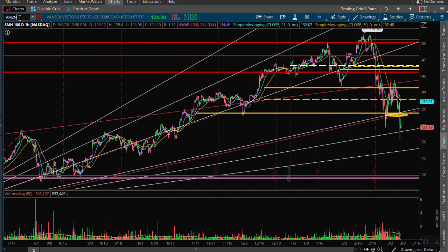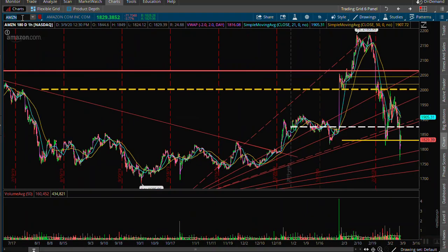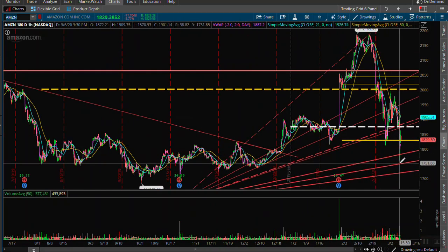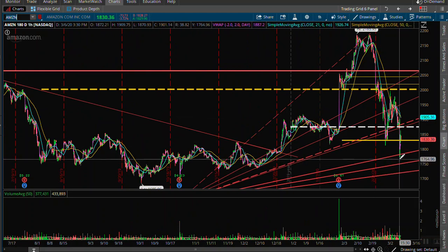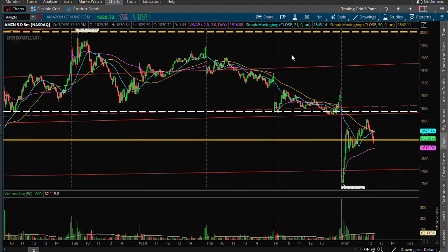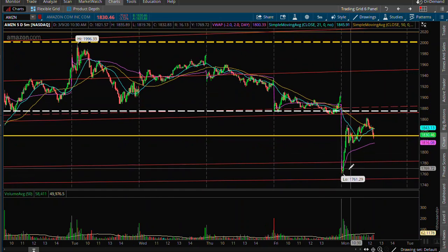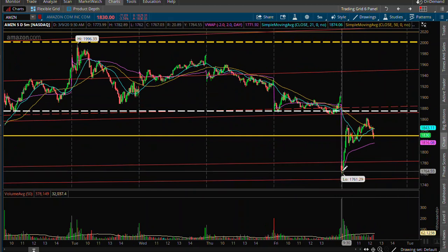Okay, another one I had on watch was Amazon because I was really thinking about buying it on the dip, and I will tell you why I veered away from this. I was looking for a solid touch of the 1750 area, and Amazon came down a little bit near the open, but it missed my buy target. It dipped down just a little bit this morning, but we missed my buy target, and I had the order set ready to go, and it missed my entry point.